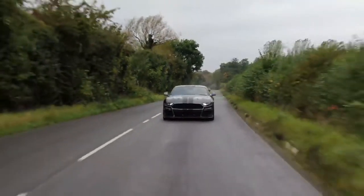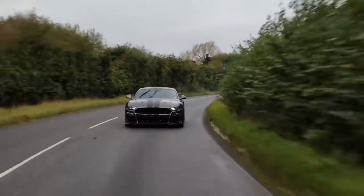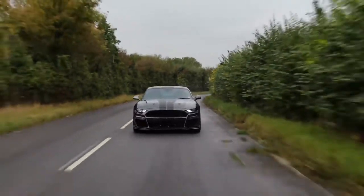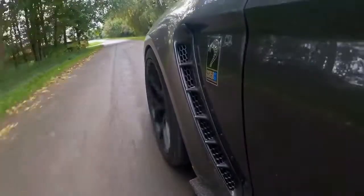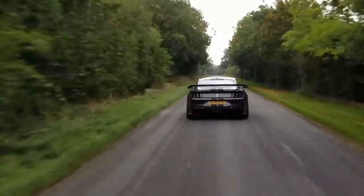One of the coolest things is it's got that auto blip, so when you shift down, the revs rise, so you don't need to heel and toe. I mean, you can, but it makes it a lot easier for you.